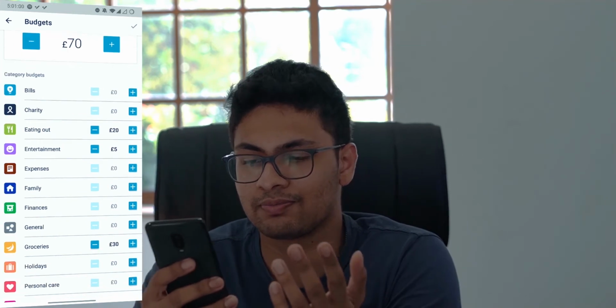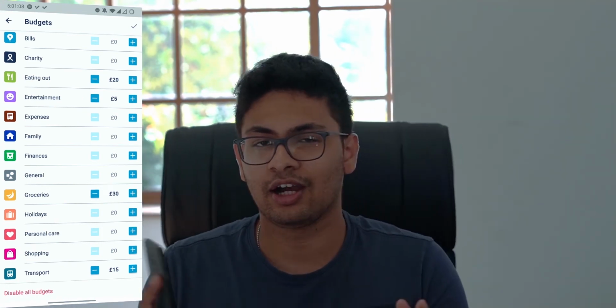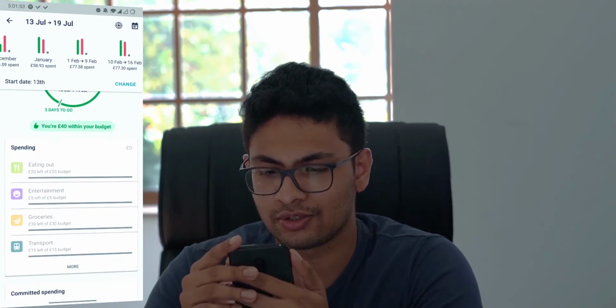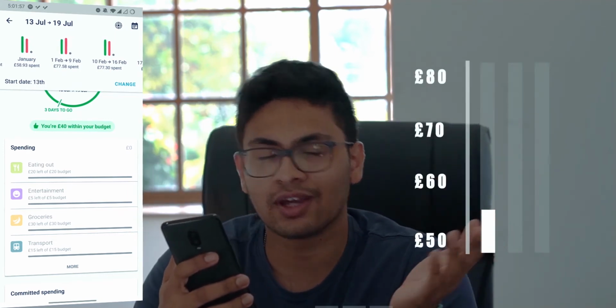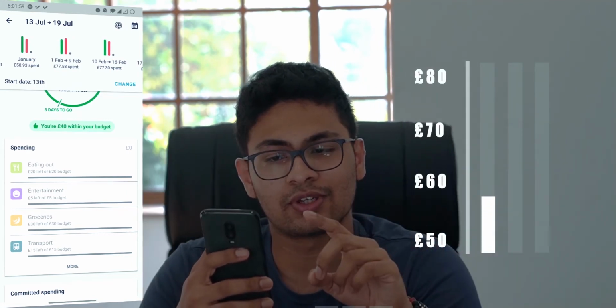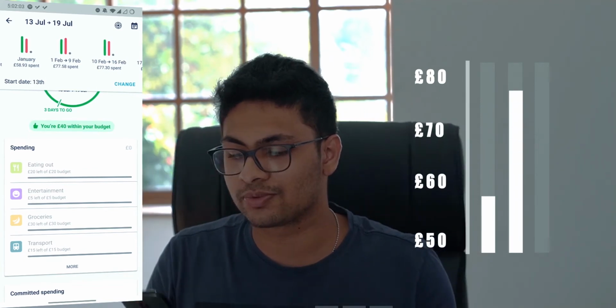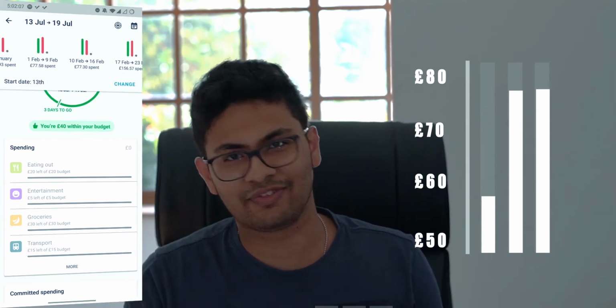So, like I said, different aspects of your life, you can set budgets for them. For example, I have £30 for groceries, I can either add or reduce that. And the other thing about Monzo is that you can visualize exactly how much you spend every week. So if I go up here, I can scroll down to the last place. For example, I've spent £58.93 on the last week of January, £77.58 on the first week of February, and £77.3 on the second week of February.